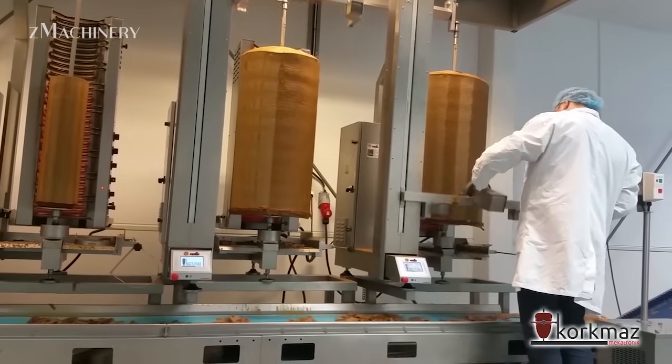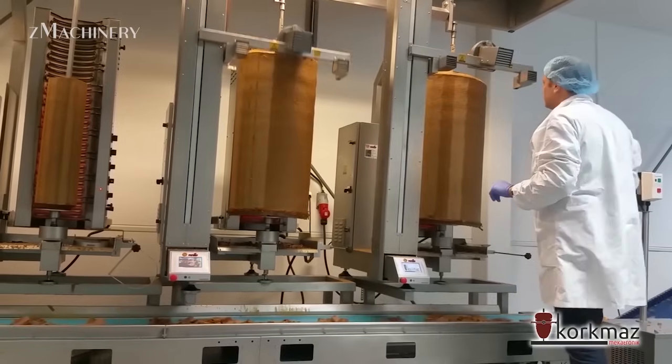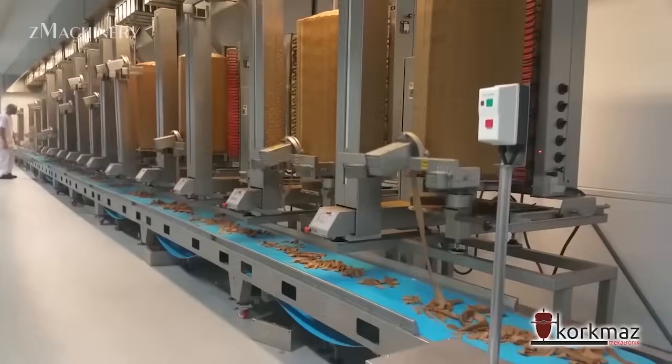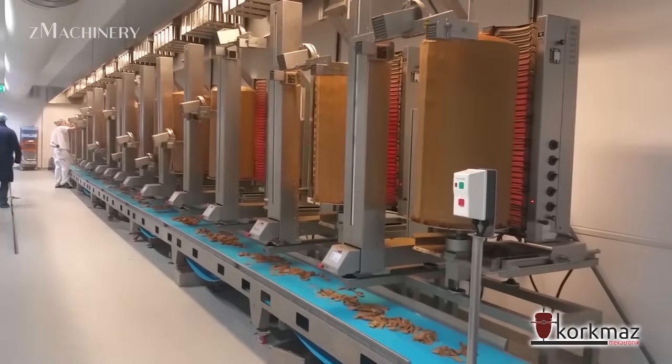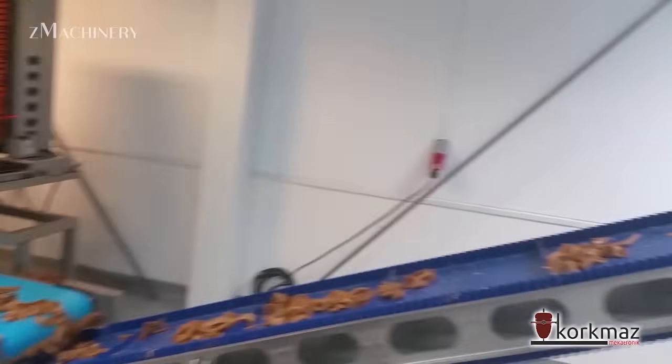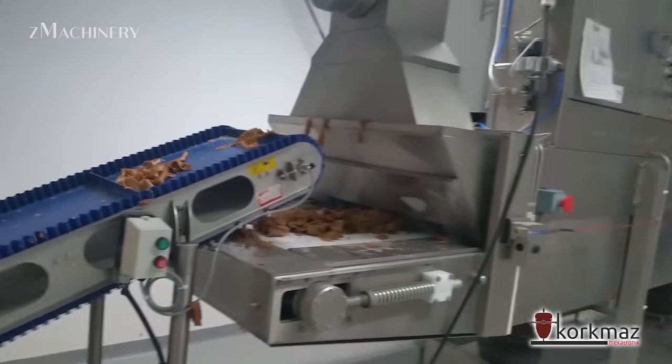To ensure maximum food safety, they use a high-speed shock freezing technique of -40 degrees Celsius, preserving the freshness and flavor of the product. The advanced packaging system further ensures quality by preventing the growth of microorganisms, thanks to advanced core temperature control during cooking.